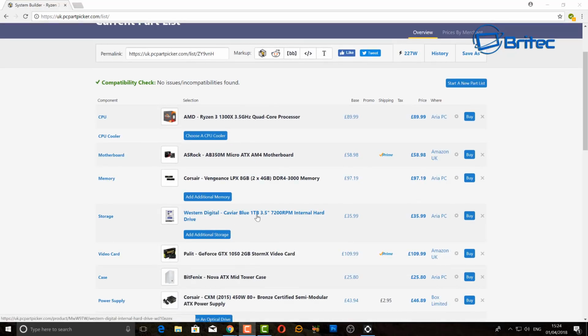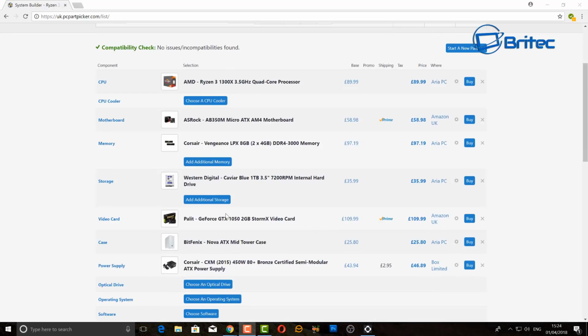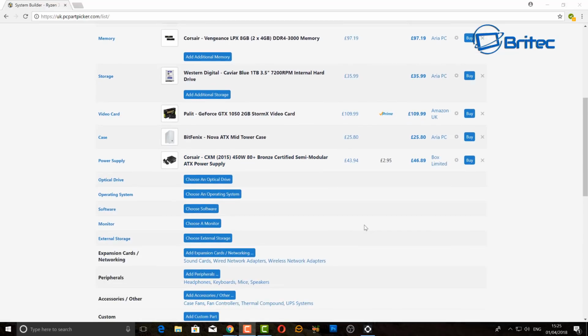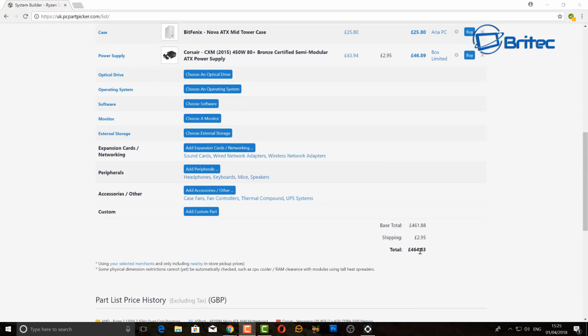Okay, you've got yourself a Caviar Blue, 1 TB for your games and stuff like that. It's not an SSD, but you can always add one of those in if you can afford it. And of course we've got a GTX 1050, and I've just picked the cheapest one here. But you've also got the Ti version, which is a much better card, and you can go with something like that as well, but it depends on your budget. And a cheap case here, Bitfenix, and also quickly picked out a 450 watt Corsair power supply, and all that comes to £464.